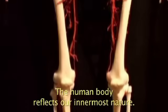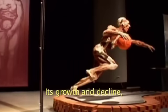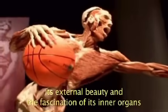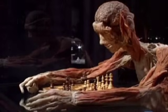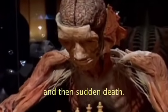The human body reflects our innermost nature. Its growth and decline, its external beauty, and the fascination of its inner organs have aroused man's curiosity for centuries. A marvel of functionality, and then sudden death.